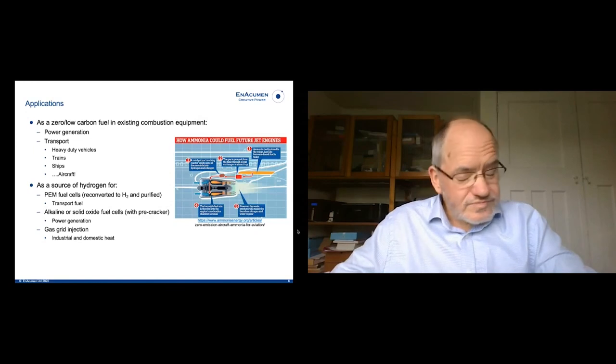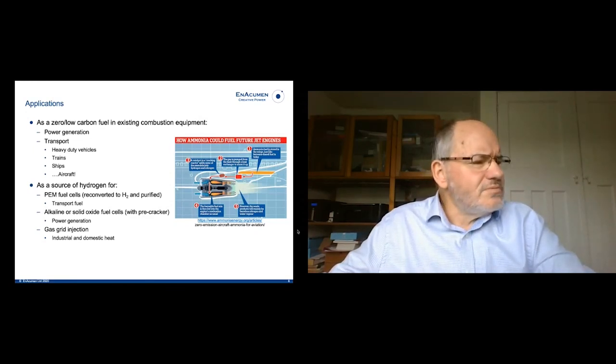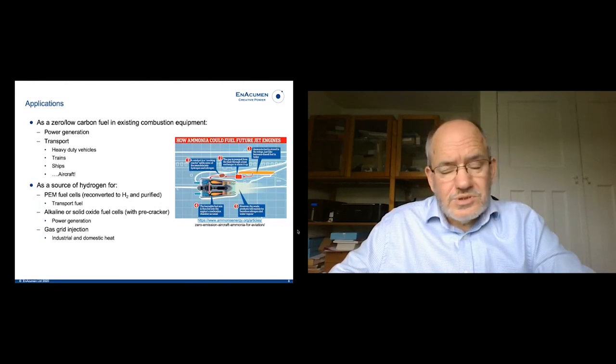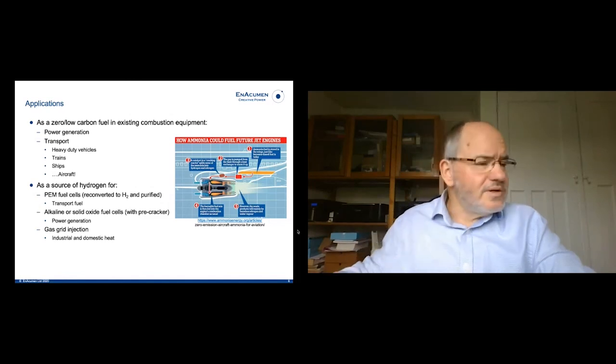And then you can crack the ammonia back into hydrogen for use in fuel cells, for example, as a transport fuel or for power generation. Ammonia in fact can be used directly if you do a small amount of pre-cracking of the ammonia. It can be used directly in alkaline or solid oxide fuel cells. And obviously, you know, cracking and injecting into the gas grid for industrial and domestic heat uses.